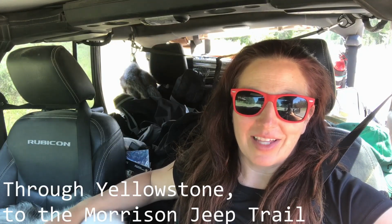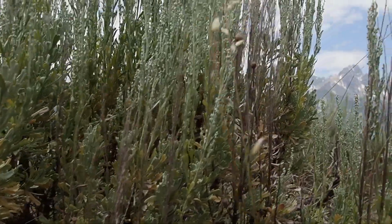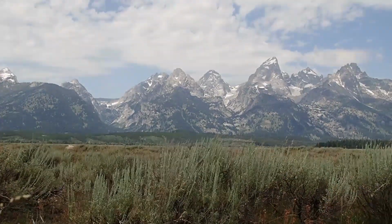Fluffy and I have just spent the last few days in Jackson, and now we're headed just outside of Cody, Wyoming, to check out a Jeep trail. It's called the Morrison Jeep Trail.